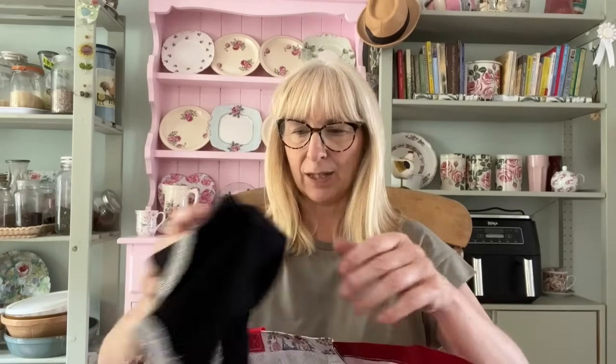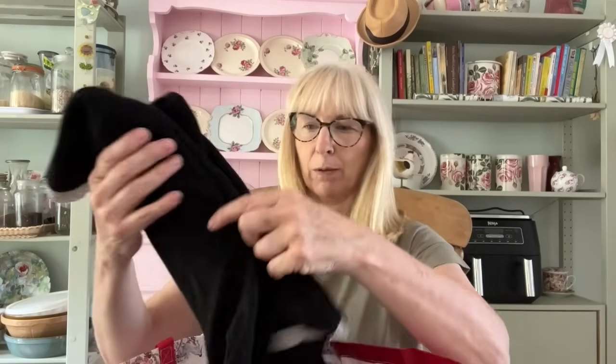Same with this one. I picked this up because it looks vintage. It's not worth a great deal though. It's Roman, and it was on the £1 rail, and it's got quite a nice merino wool content. It's a little polo neck, black and silver.